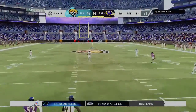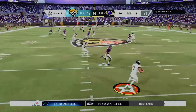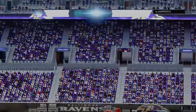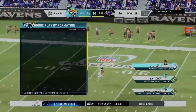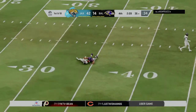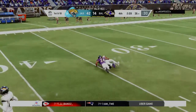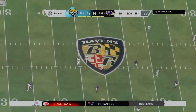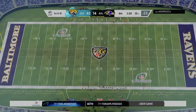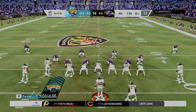He steps into this one, and this is a rocket. That's taken on the 25. A big hitter that time in the punt game, 66 yards on the boot. And the Jaguars go on offense, first down and 10. Jaguars come to the line to start their next drive.